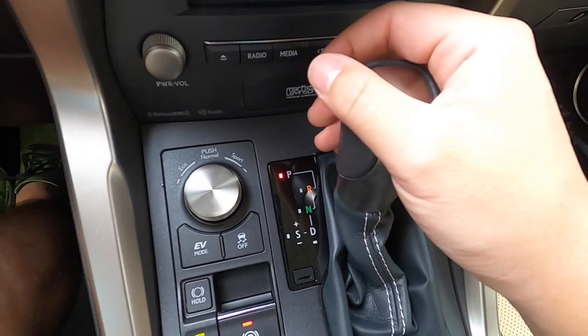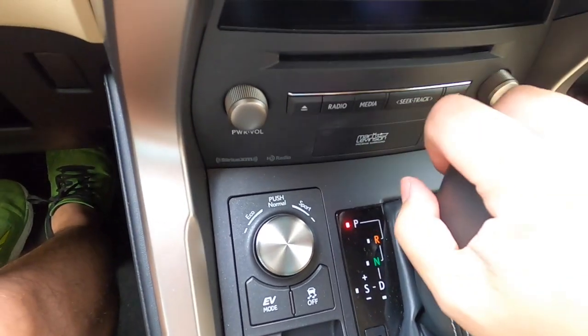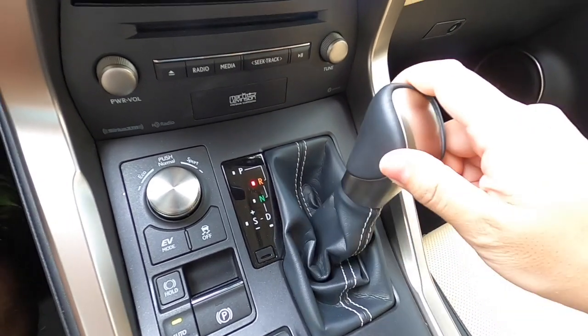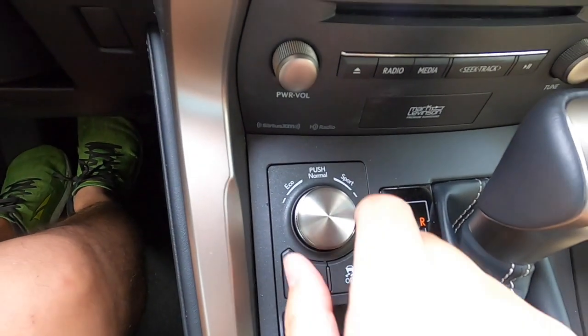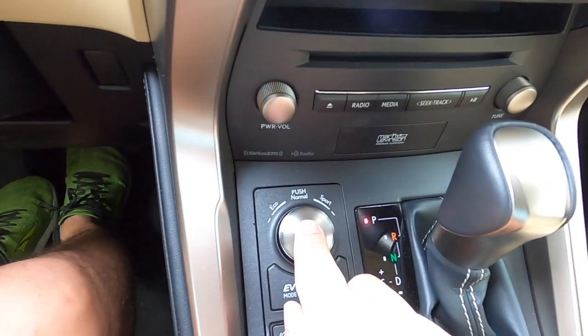Here's a traditional shifter. It's Toyota's and Lexus's older style gated shifter, so no buttons or levers, but it does kind of use a zigzag pattern. To the left of that, we have the drive mode controller. So push for normal, twist to the left for eco, or right for sport.